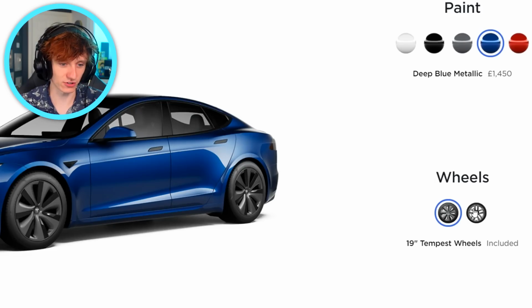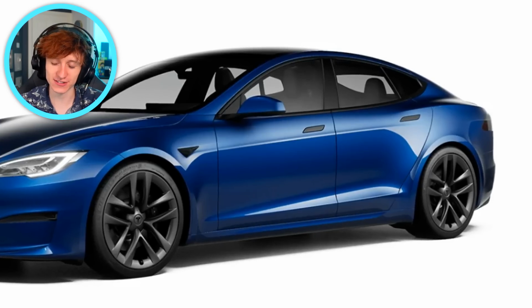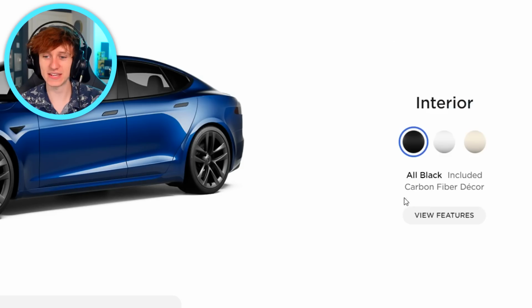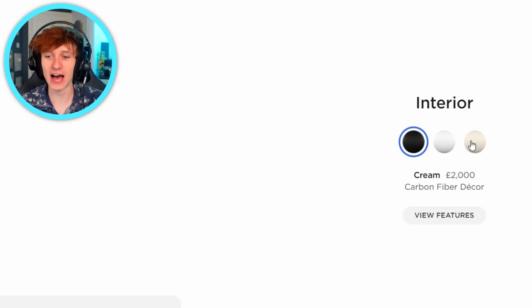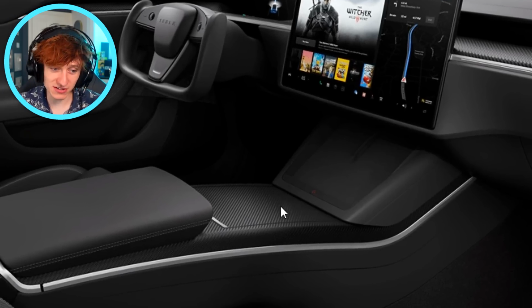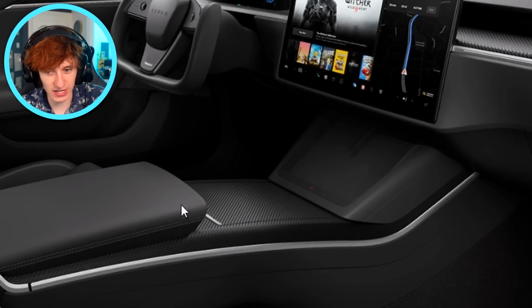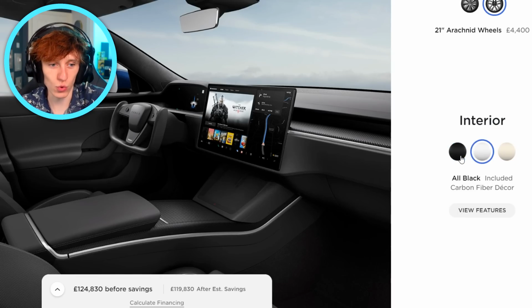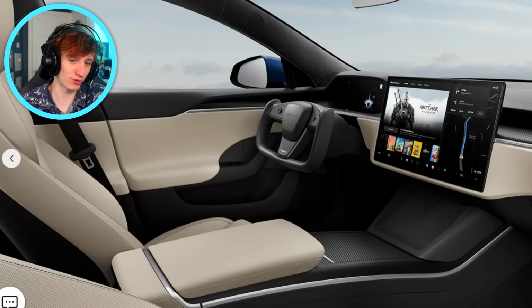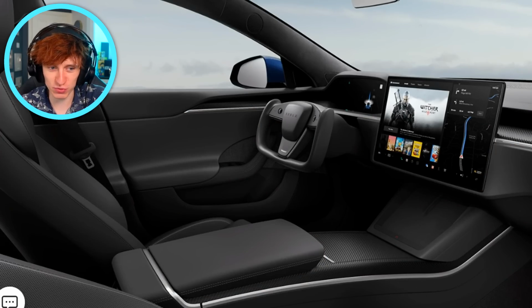Oh, what wheels am I going to go with? Oh my god, they are expensive. The Arachnid wheels are an extra £4,400. That's ridiculous. Interior: they have added a carbon fiber decor, which is pretty epic. So you can see that's carbon fiber now, which is kind of cool. We don't have anything else like that. And previously you could only get black and white seats, but now they've added cream, which I don't really like at all. So I'm going to stick with black, I think.